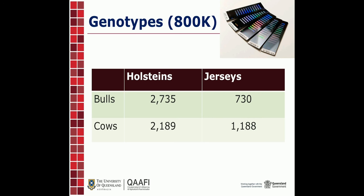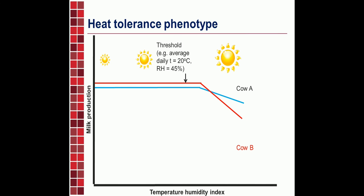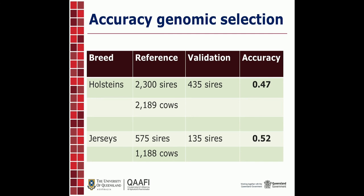So from that genotype data, we lined it up with the heat tolerance phenotype, and we've got this on the cows and also the bulls as the average of their daughters. We can use this to get genomic predictions for heat tolerance. And that's exactly what we did. So we estimated the effect of each of those 800,000 markers on the heat tolerance, and then we come up with a prediction equation. So when you have new animals that come into the system, you can genotype them and predict how heat tolerant they'll actually be.